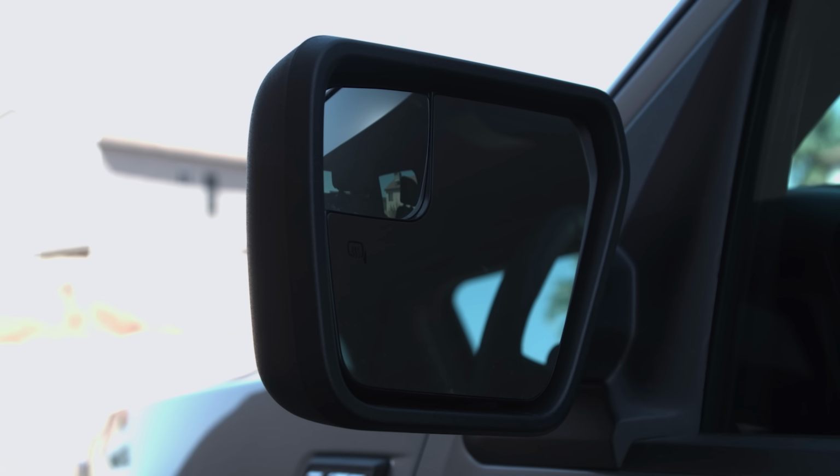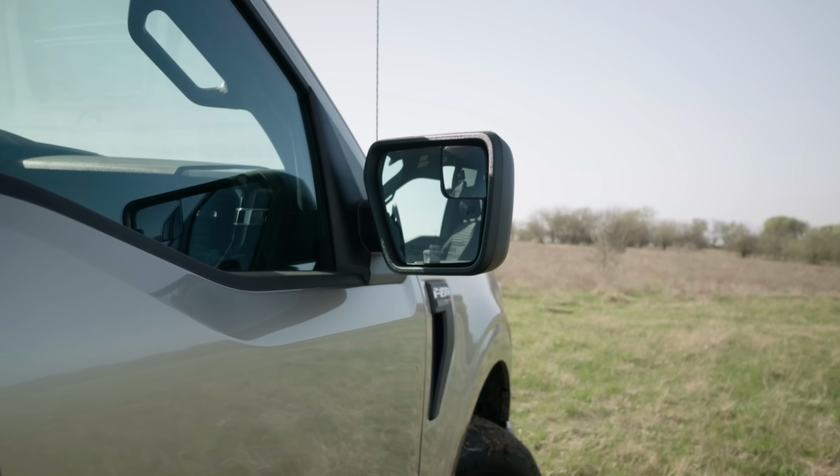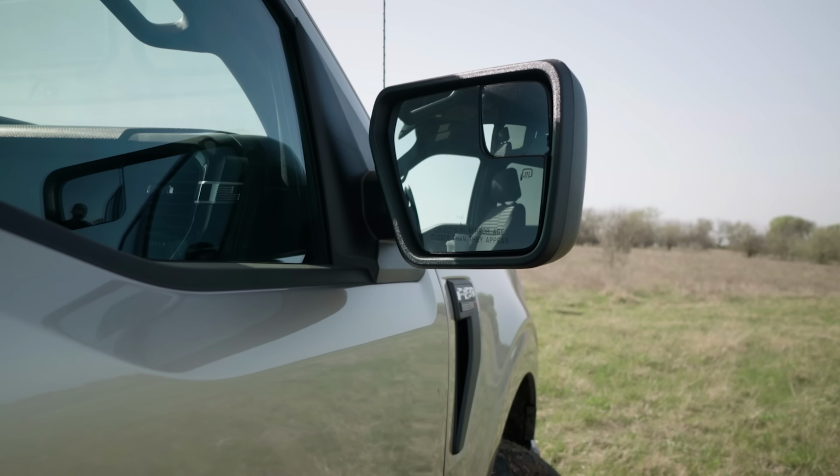It feels like there's less surface area and not as much visibility there, but you do get the little blind spot mirrors on both sides, so that's a benefit. But I think I do prefer the previous generation mirrors just for usability. I do too.